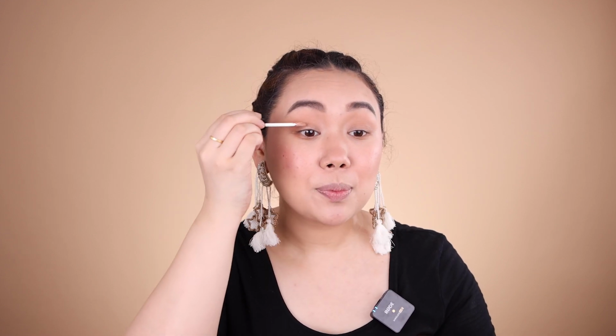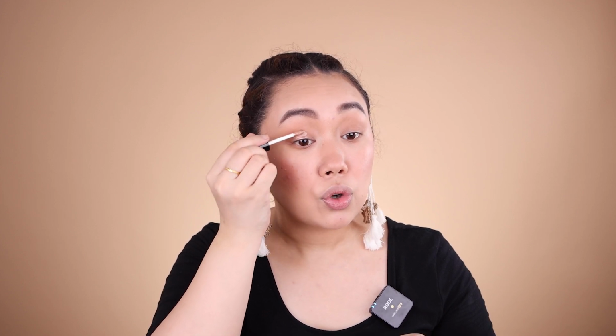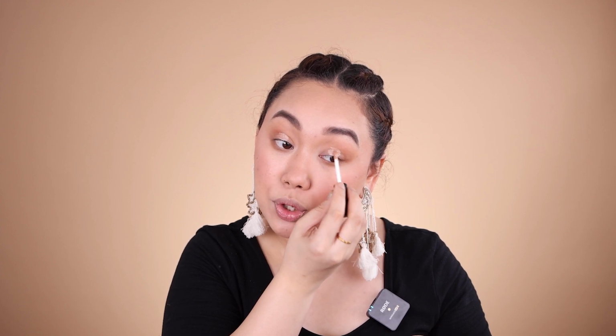I'm going to go with Luna because, as I've said around 500 times by now, I want it to be a very simple look. So this look, you can wear it to work, you can wear it to college. I know no one's really going to work or college, but for those of you who have to go to work and have been asking me to do a tutorial, I think this would work really, really well.